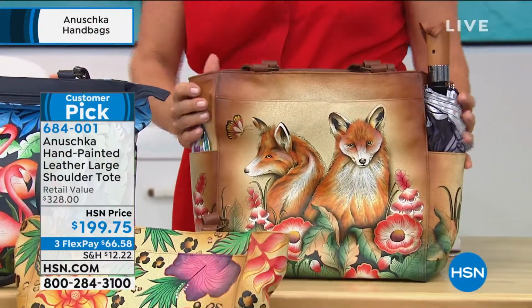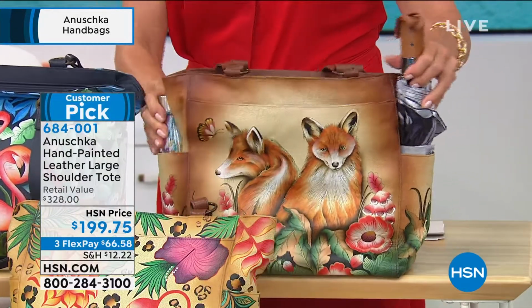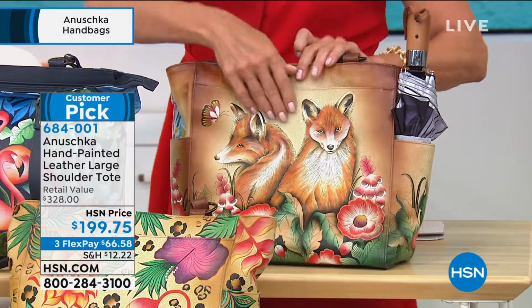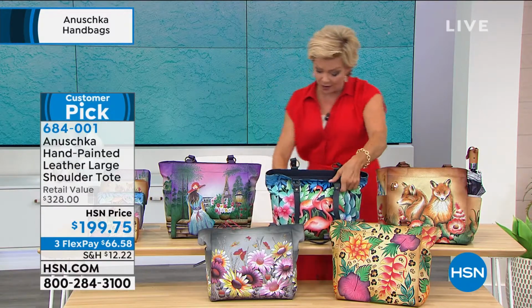Love this brown leather, that background. Note you can put your umbrellas on the sides of this bag. You can put a water bottle on one, and it's certainly big enough to accommodate that umbrella that we just featured. I'll open this bag up under our camera in a minute, but I wanted to show you the other options.